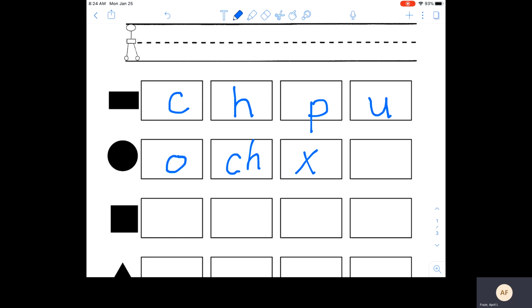Now write the sound. U, up. Next to the square, write the first sound in itch. I, itch, eh.